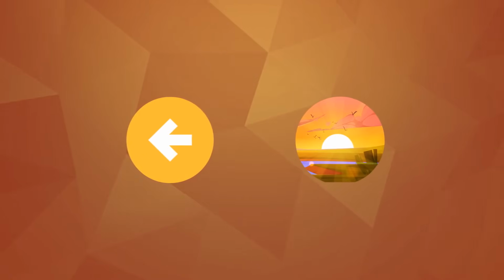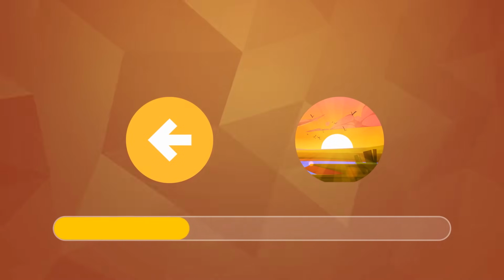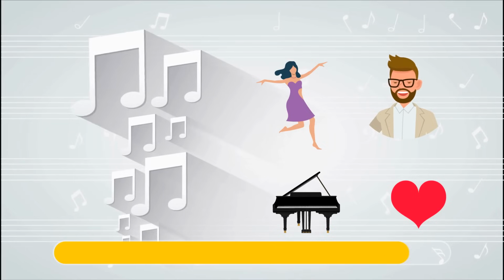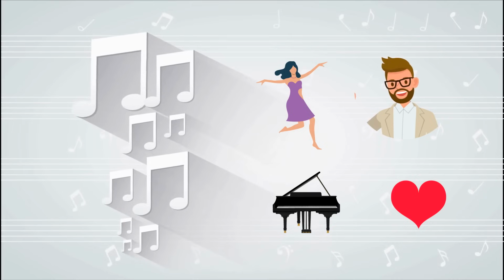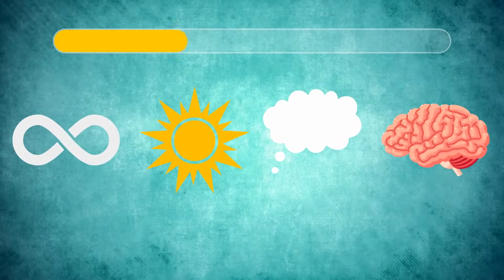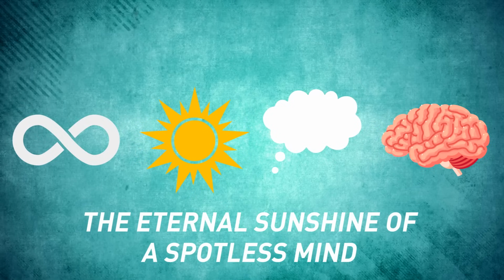Here's the next one. Do you think you can guess it right? It's Before Sunrise. The next set of emojis illustrates another very well-known love story. Can you guess it right? It's La La Land, of course. Here's the last one. It's an oldie but a goodie. What do you think? Everyone's favorite, The Eternal Sunshine of the Spotless Mind with Kate Winslet and Jim Carrey.